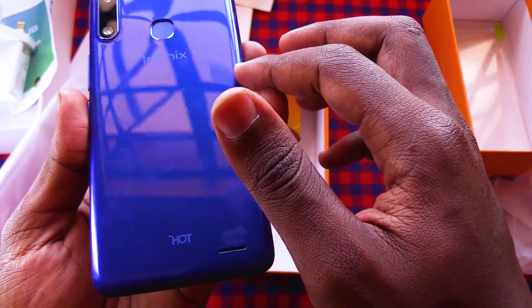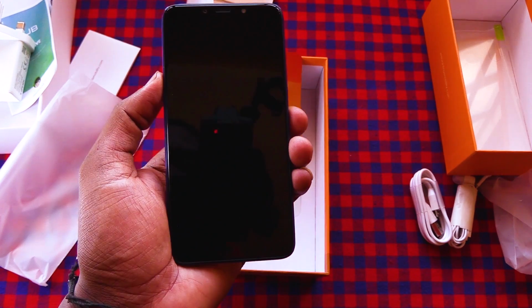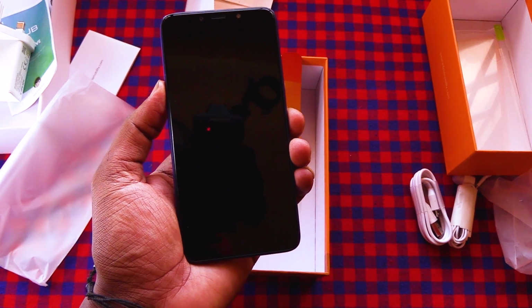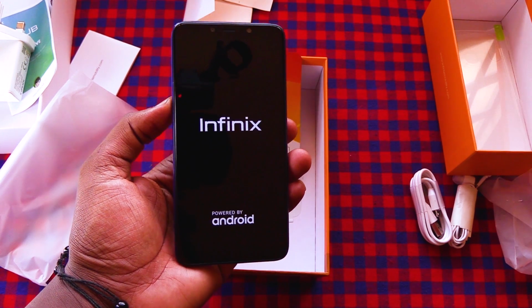Smooth and shiny, and some people might mistake it for a glass phone, but it isn't. It's quite heavy. I don't know why it's heavy. Is it the 4000 milliamp battery? But it's quite heavy. You feel the weight of it.